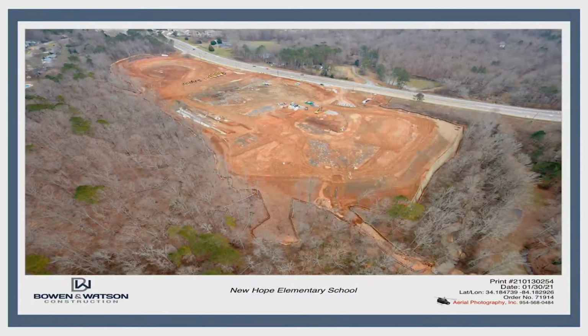So that leaves us then with New Hope Elementary School. Always tough for an aerial to show you. If you remember, we had a 70-foot difference from the high side to the low side here. Now we've got a 7-foot difference. So all that cut and fill has transpired.